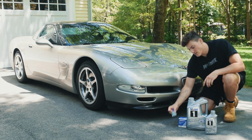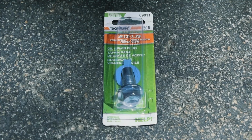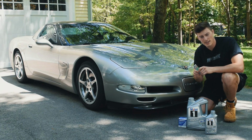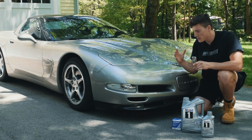And this next item is not required. This is a magnetic oil drain plug. This helps capture any little metal particles that might be loose when you drive your car. When you go to change the oil, they'll be stuck to the end of this. And it's really cheap insurance. This is $3, and it's really good peace of mind.